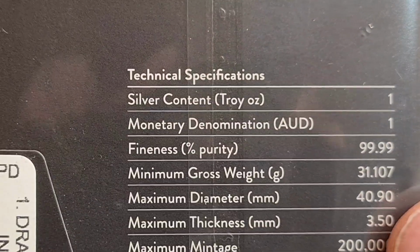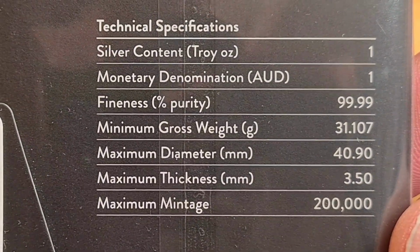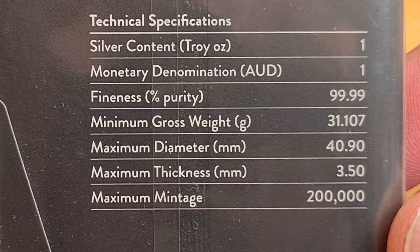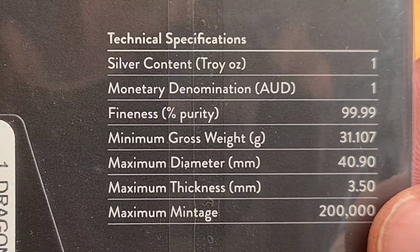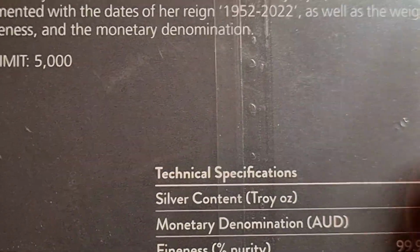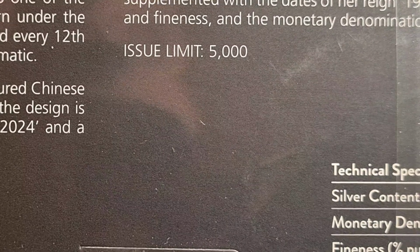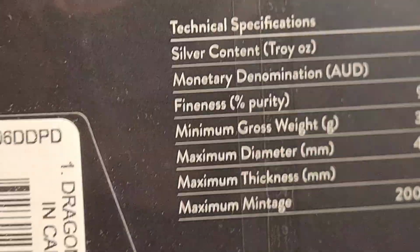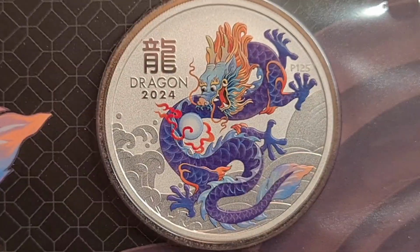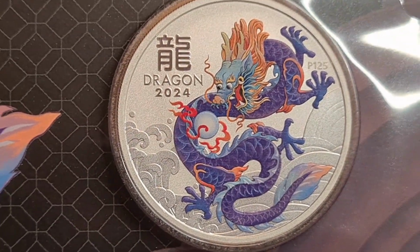Now, I am collecting the set, and from looking at my stuff with the Perth Mint previously on The Simpsons, I could even attest to this, it doesn't mean that there's 200,000 of everything. You'll see what I mean. There's only 5,000 that are going to be carded. Okay, and this is one of the carded versions. So they will be making a total of 200,000 in total, but 5,000 of these dragons here are going to be released.